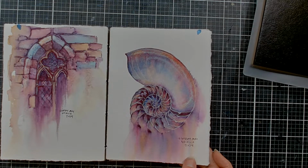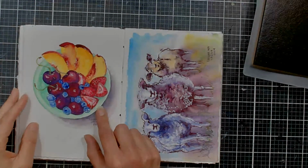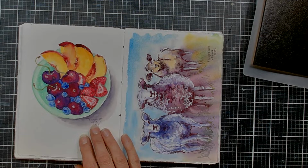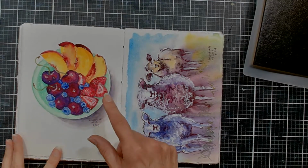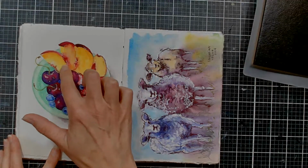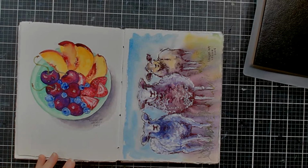I really enjoyed doing that. Then this, I think the prompt might have been vitamin, and I was having a fruit salad for dinner, so I just took a photo of it and then painted that. I like the way the peaches came out. I think painting peaches wet into wet works really well because you get that mango-y color in there, and then you dab in the rose and it softens out. It's perfect for how the skin and the pit can bleed, the colors can bleed in.